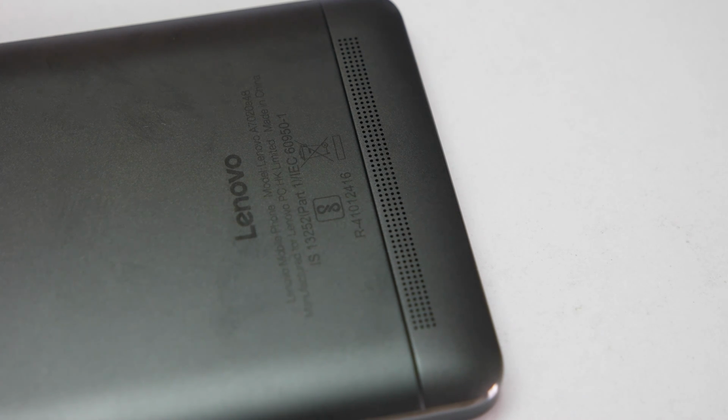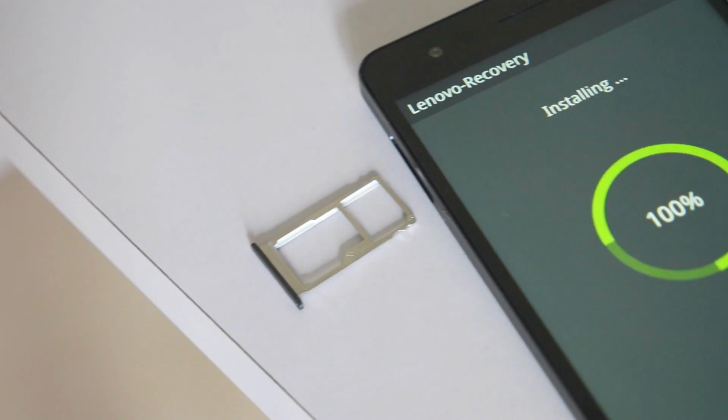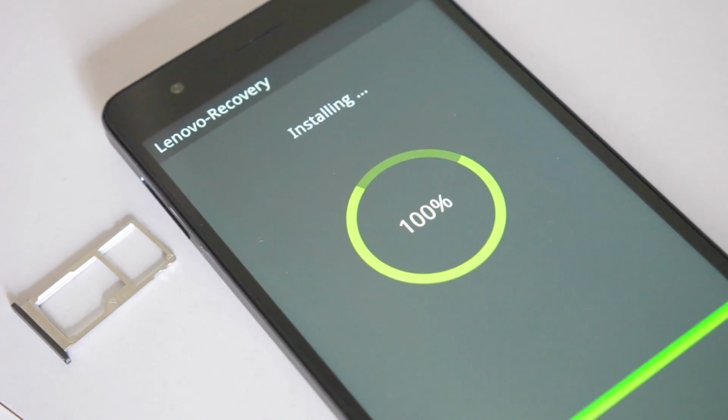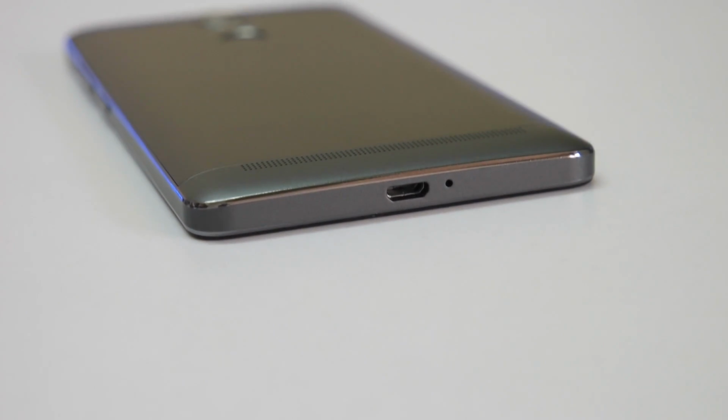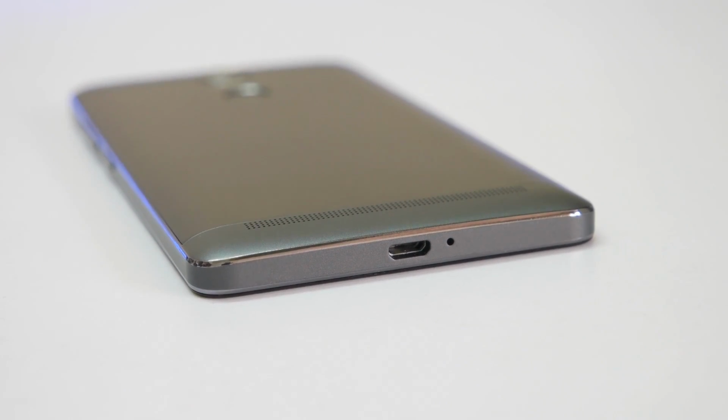Now although this device comes with 32 GB of internal storage, it would have been great if they had included a dedicated SD card slot, because this is a media centric device. Nevertheless it comes with a hybrid slot, so you can insert either an SD card or a SIM card, and if you want to insert 2 SIM cards then you won't be able to expand the storage on the K5 Note.